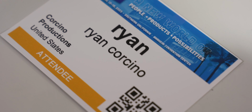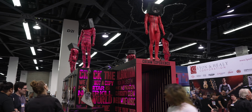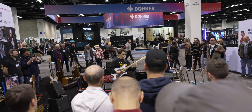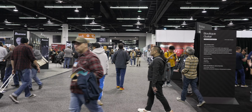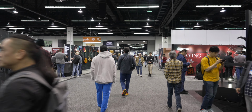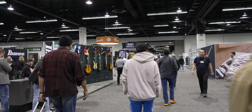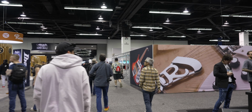Got my badge, about to head in and get some shots. Man, pretty big convention here, just trying to get through everyone, trying to find the booth. The team's already there, trying to catch up, but pretty cool convention over here at the NAMM convention. Pretty good, trying to get some good stuff. Look at this guy playing. Awesome. Check out all these guitars.